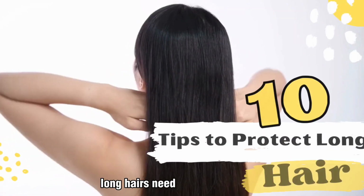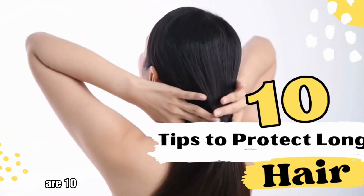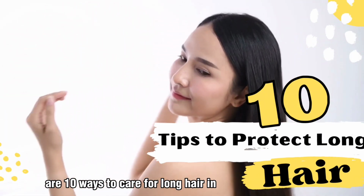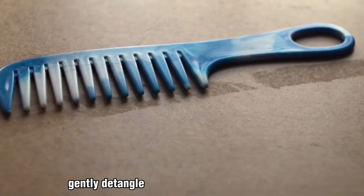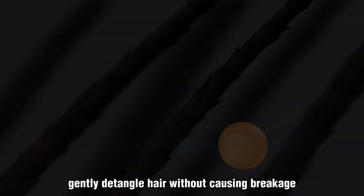Long hairs need special care. Here are 10 ways to care for long hair in the summer seasons. Embrace wide-toothed combs. Gently detangle hair without causing breakage.